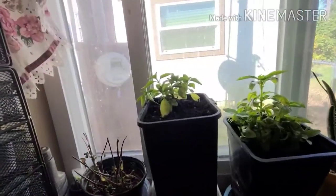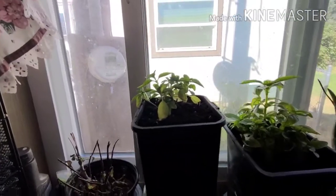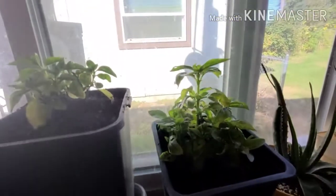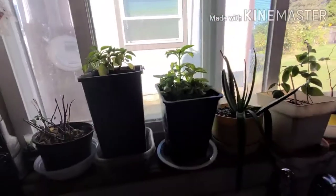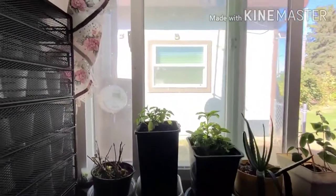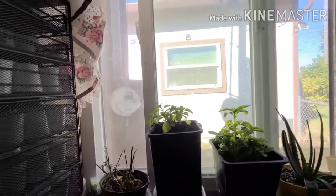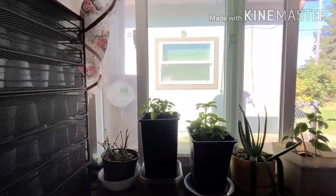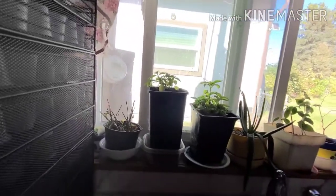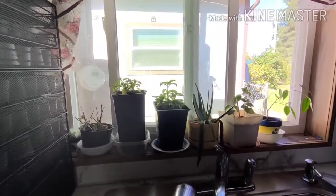I also put a couple of basil plants in the window. That one I had to dig up and pot. This one was already in this pot, so I just brought it in my windowsill so that I have fresh basil for when I want it for eating or cooking. And I have some more things out in the garden that I'm wanting to pot up and bring in, but for another day.